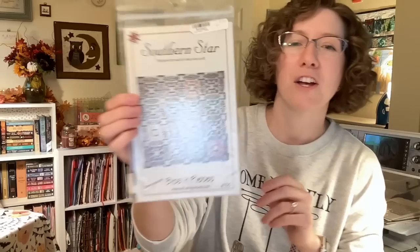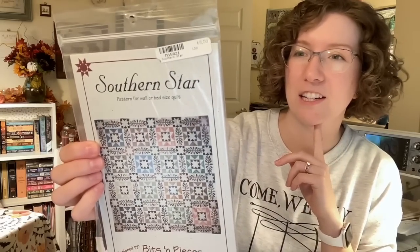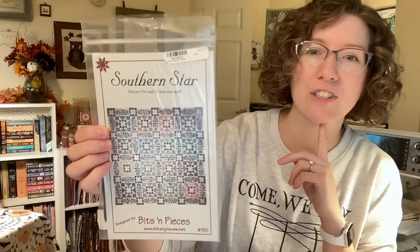This one, I'll show you the back. Oh, I'll show you the front first. So this one I saw in an old magazine. I used to always pick up, and I still do on occasion. It's just they have to catch my attention nowadays.